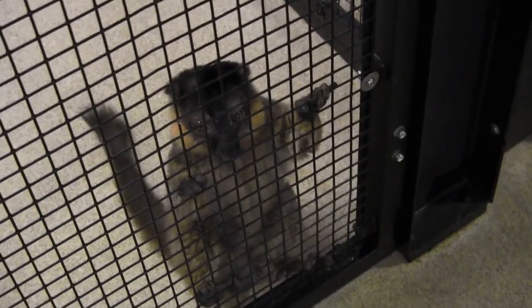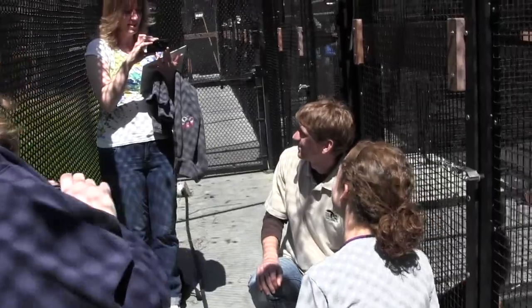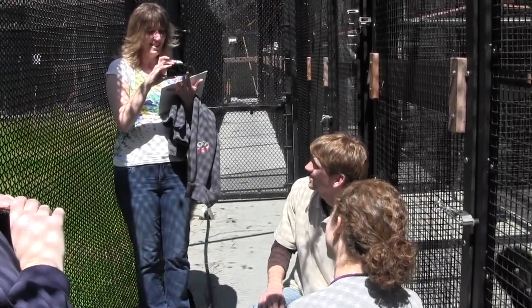So we have another crowned lemur. When people have this sort of really emotional reaction that just really blows their mind, that's when lemurs, I think, have found a place in their heart. And that's what really makes my day special.